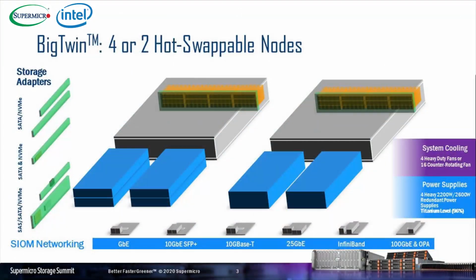So here's a review of what the system architecture looks like. What you're looking at is basically an illustration of 2 different systems, and I'm going to play an animation to walk through the different configurations that a customer can configure to order. So on the left side, we have 4 compute blocks. On the right side, we have 2 compute blocks. Both of these subsystems would fit into a 2U enclosure.